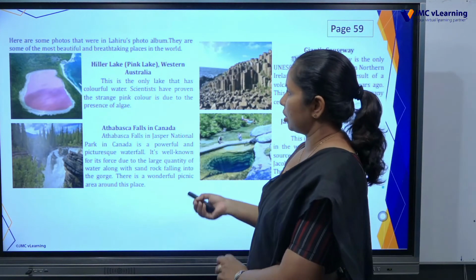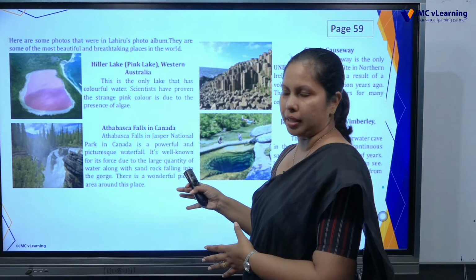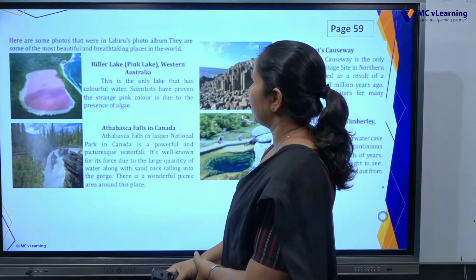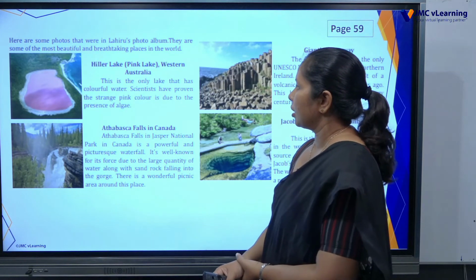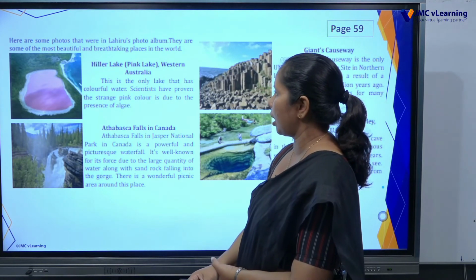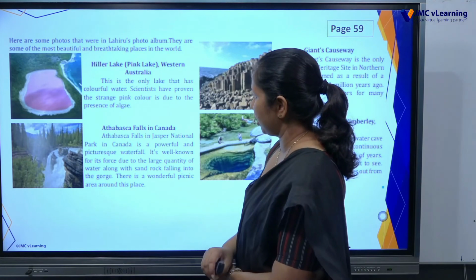Turn to page number 59. This is a collection that was in Lahiru's album. Some photos of some beautiful places. So the first one is Hiller Lake. It's called Pink Lake as well, in Western Australia. This is the only lake that has colorful water. Scientists have proven the strange pink color is due to the presence of algae. So this is found in Australia.